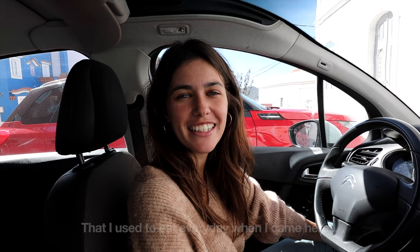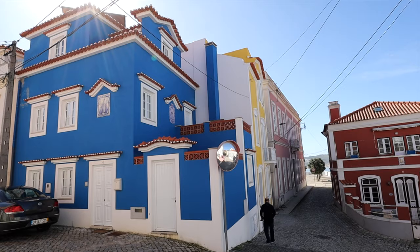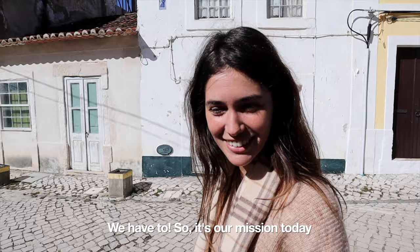Before we start walking, let's eat my favorite pastry that I used to eat every day when I came here. It's called almofada, which means pillow in English. And I can't tell you exactly what it's made of, but I'm going to ask and then I'll tell you. The pastry shop that I used to go to is closed, but it's okay. We're going to find my favorite pastry in another place. We have to, so it's our mission today.